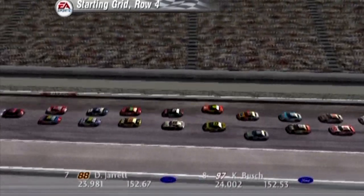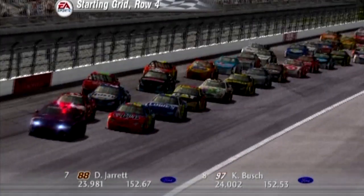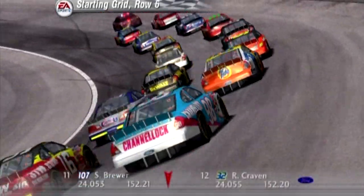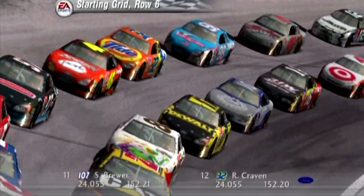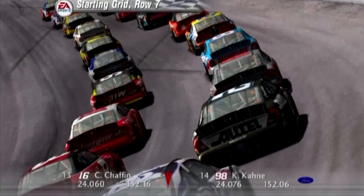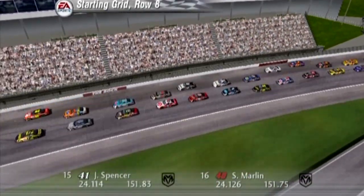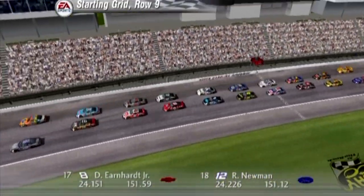The fourth row has the UPS Ford and the Rubbermaid Ford. Starting the race from row 5 will be the DeWalt Power Tools Ford and the 46 car. In row 6 we have the 107 car and the Tide Ford. Starting from row 7 will be the 16 car and the 98 car. In the 8th row are the Target Dodge and the Ganassi Racing Dodge. In the 9th row we have the Dale Jr. Chevrolet and the Alltel Ford.